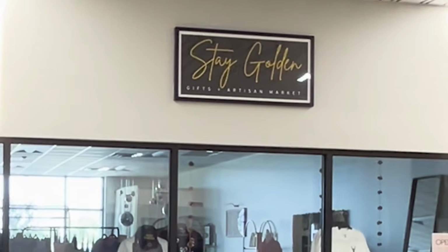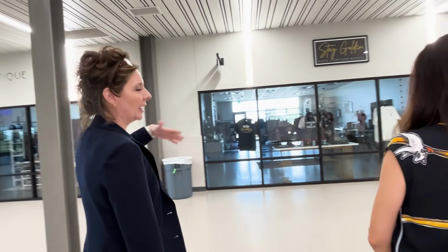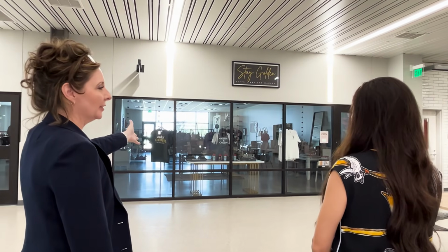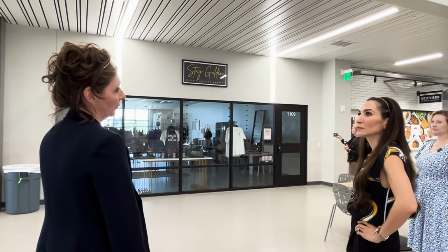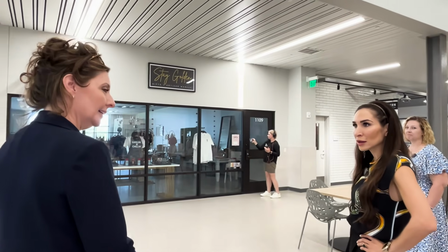At this store, if students have a product or service that they want to sell to the public, they can submit their proposal to the store owner here. The store owner evaluates it, and if their product is chosen, that student gets a percentage of whatever that product sells for. Seriously?